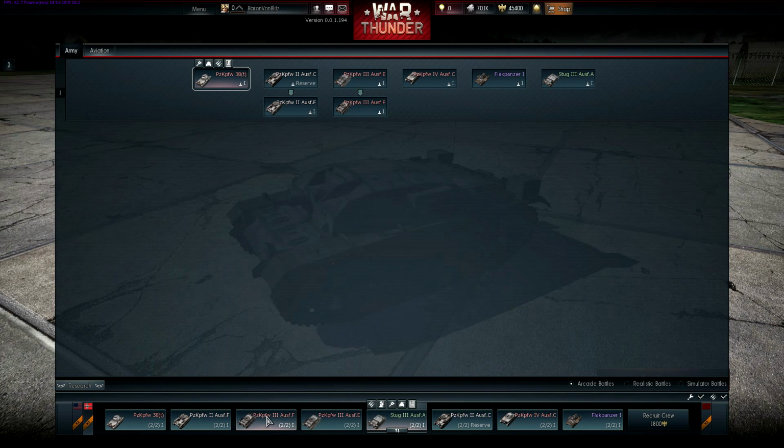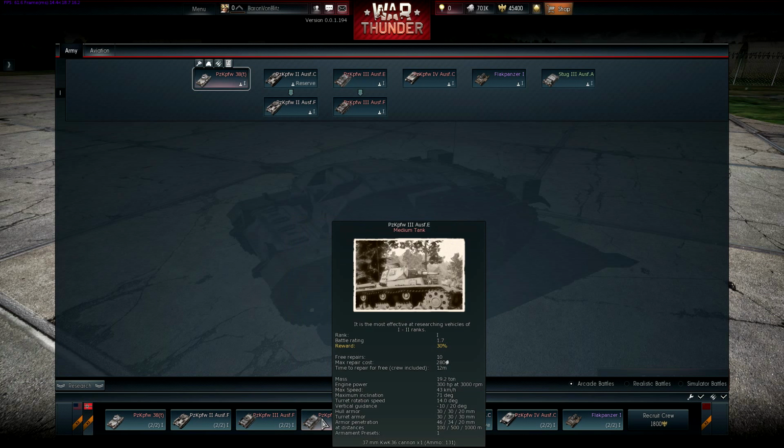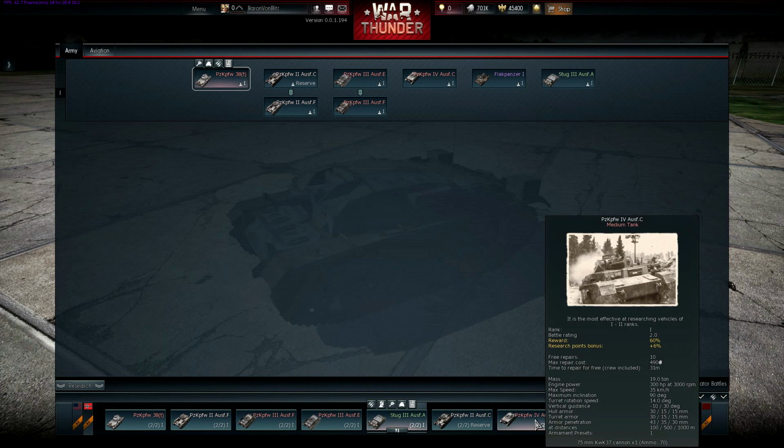I'm looking at horsepower, 300 horsepower. The big one here would be the Panzer IV. This is a 300 horsepower tank. This is one of the fastest top speed tanks, the Panzer IV-C. It gets up and moving pretty quickly.